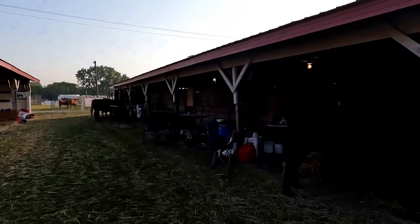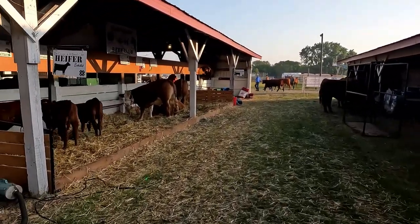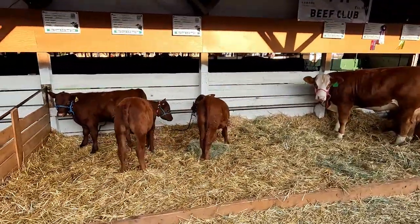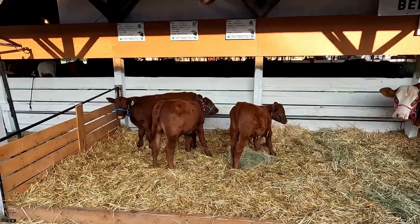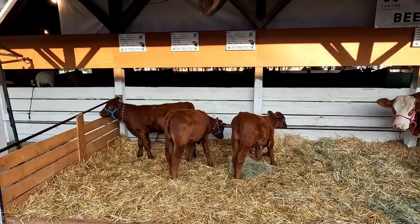So yeah, we got guys that are cleaning. And then another lane here, we got our calves right here. They don't make much of a mess, so they're just cute to look at. And we gotta leave them here for the week, or for the couple days. They're done showing.